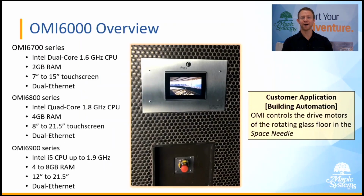Now for our OMIs, this is Open HMI. There are 3 different series in this category, 6700, 6800, and 6900 series, with different specifications in each. And the screen sizes would range from 7 inches here up to 21.5 inches. They all have dual Ethernet. For the RAM, you can get up to 8 gigabytes if you go with the 6900 series.